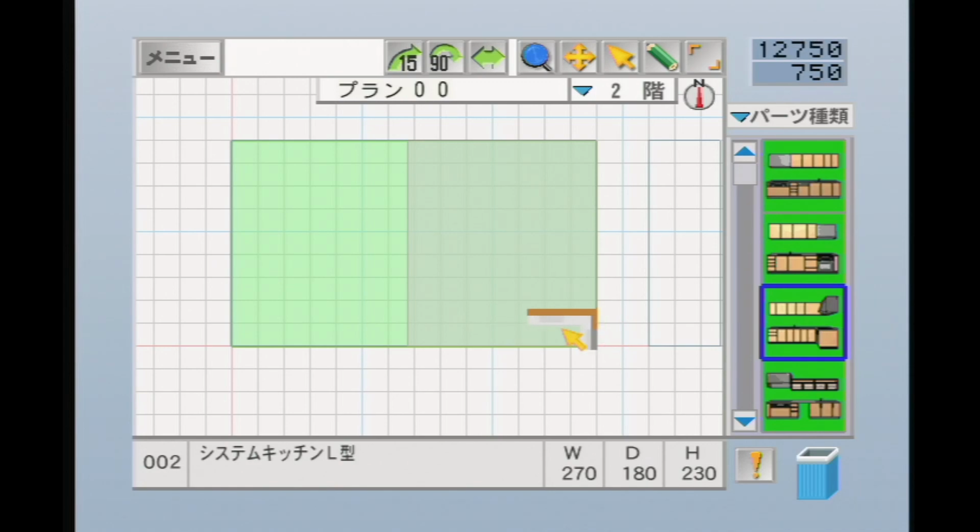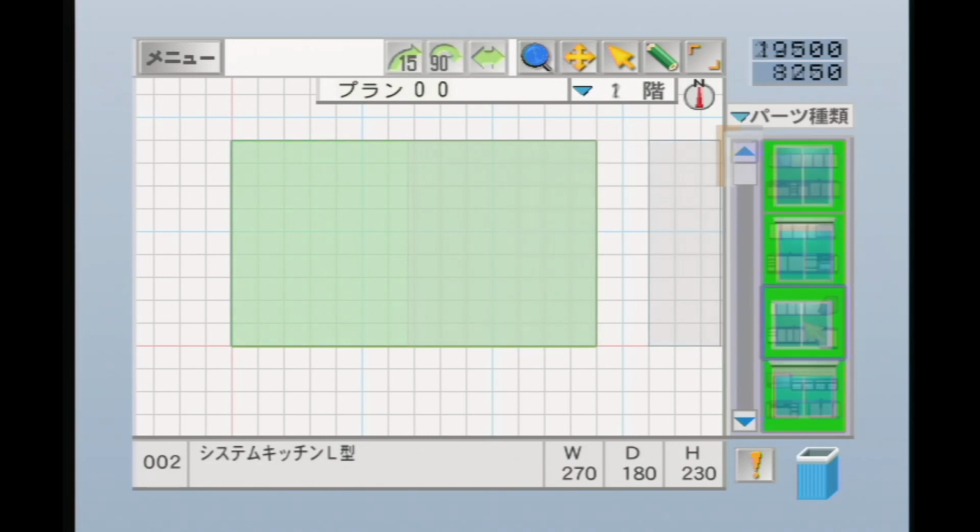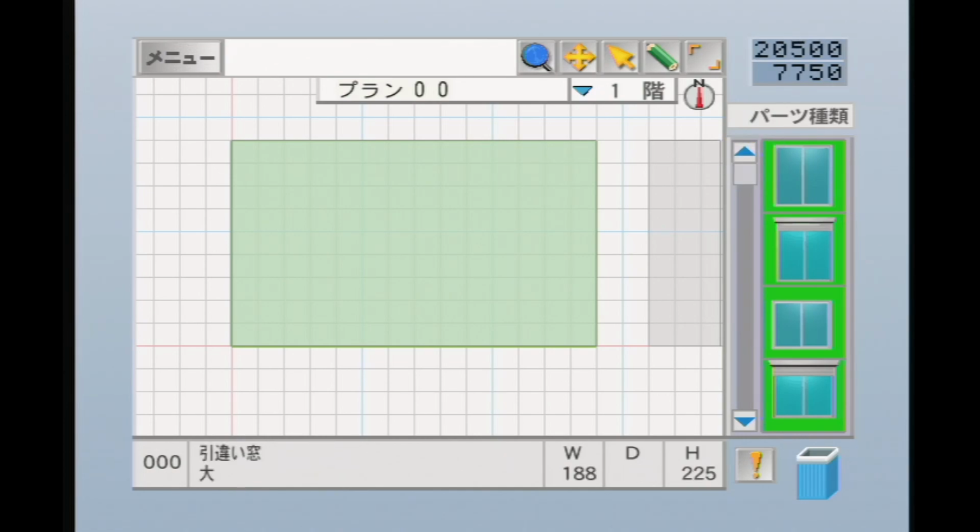But let's try to put a kitchen in. And no matter what I do, I cannot put a kitchen in the house. I can't put it on the 2nd floor. I can't put it on the 1st floor. It just doesn't work. I must be doing something wrong. I try to put windows into the unit. I can't put any windows in either. Clearly, I'm missing something.